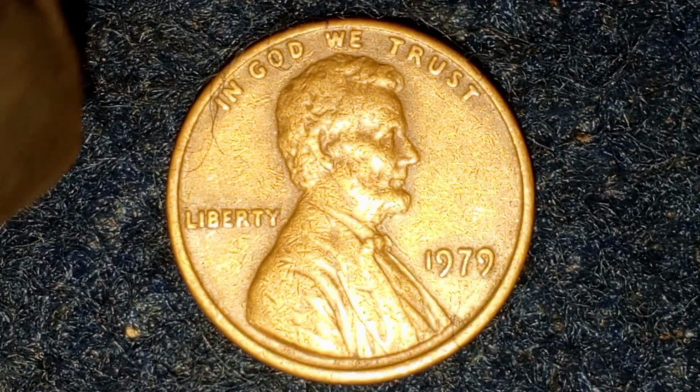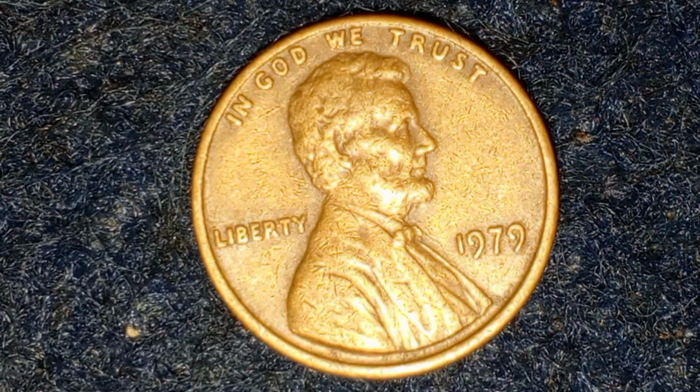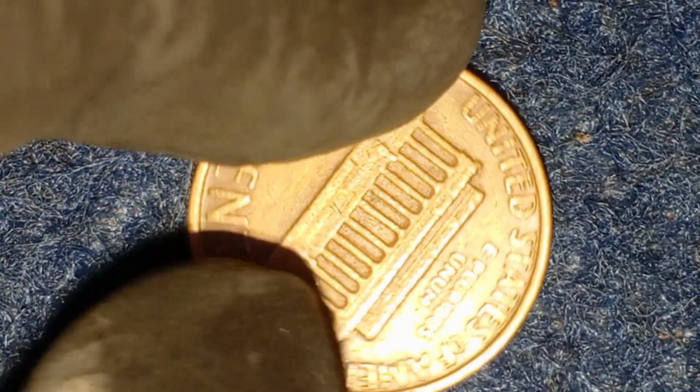Most people pass by a penny without a second glance. Just a 1-cent coin, right? But what if I told you that a 1979 Lincoln penny might be worth over $1.3 million? That's right, a coin that many ignore, sitting in old jars or tucked in drawers, might just be a life-changing discovery.